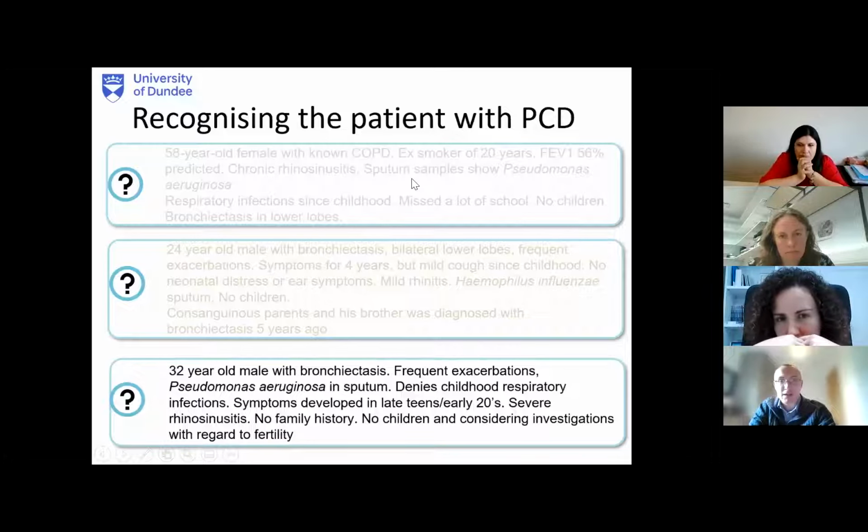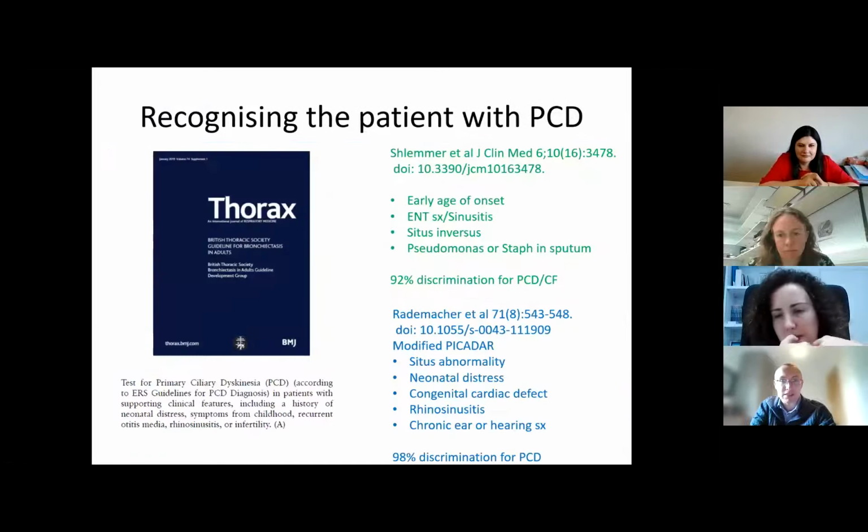As some of you may guess, all 3 are cases of people who've been diagnosed with PCD, which emphasizes just how difficult this is in terms of identifying. All of them have some risk factors because most patients with bronchiectasis have at least some of the risk factors that have been discussed in previous talks regarding PCD.